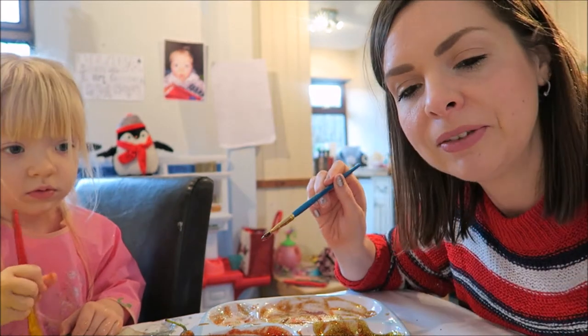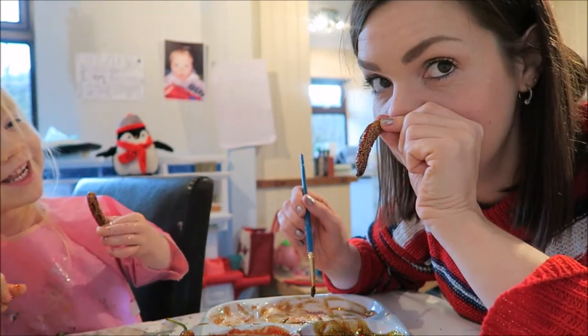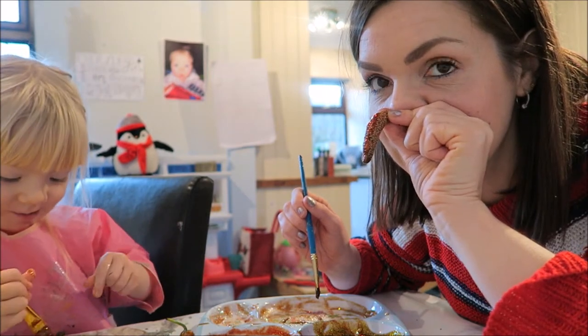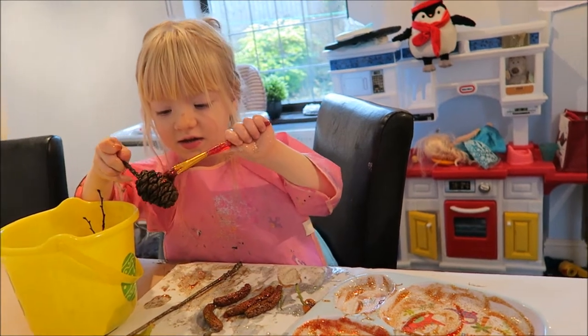Right, that's that one done. Wait for that to dry. Next. Like a nose. Ho, ho, ho. Who's going to get that then? Nanny and Grandad. They're lucky, aren't they? Getting lots today.